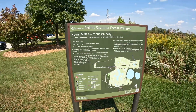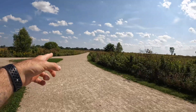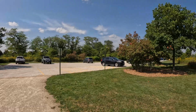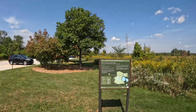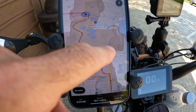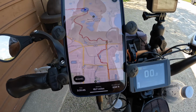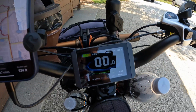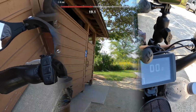Okay, so we're officially in Rollins Savanna Forest Preserve now. The trail continues this way over here. Incidentally, you could start this loop from this exact location. They have parking here, they have restrooms. Looks like a couple of picnic tables here. Rollins Savanna Forest Preserve has a loop here, but it looks like we're just going to take the western side of the loop and make our way down. According to AllTrails, we're at 19.7 miles. The bike says 19.9, so looks like we're nearing the halfway point on the loop.